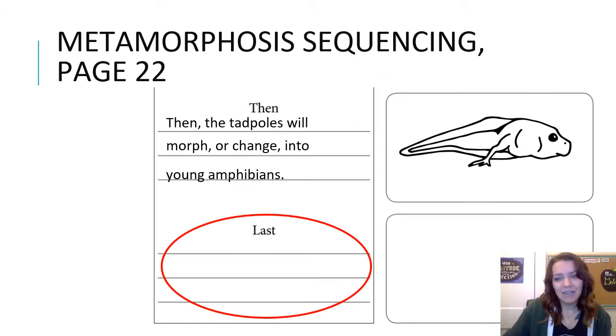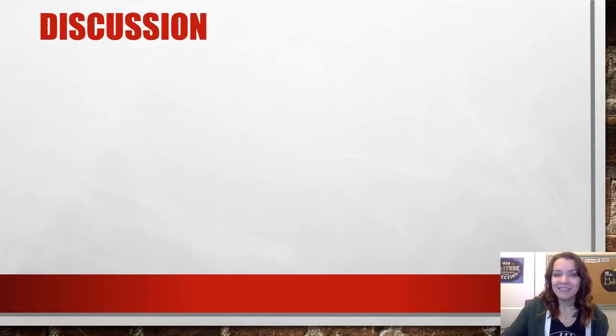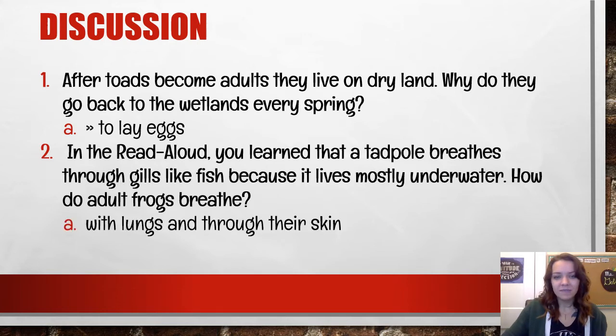So last, what happens? Last, they become adult frogs. All right. So after toads become adults, they live on dry land. Why do they go back to the wetlands every spring? To lay their eggs. In the read aloud, you learned that a tadpole breathes through gills like fish because it lives mostly underwater. But how do adult frogs breathe? With lungs and through their skin.